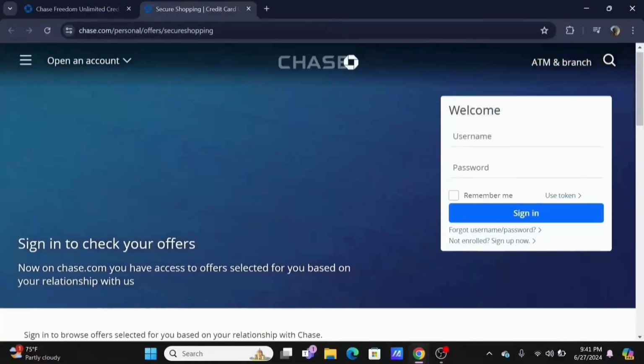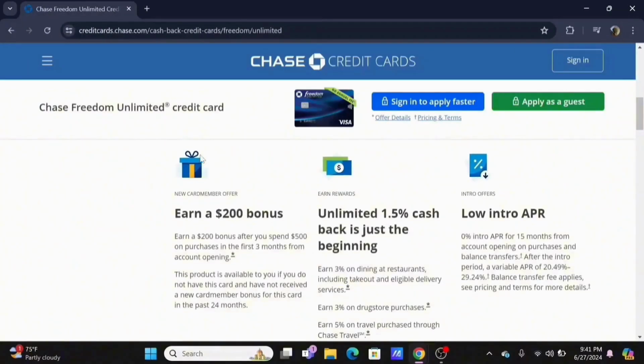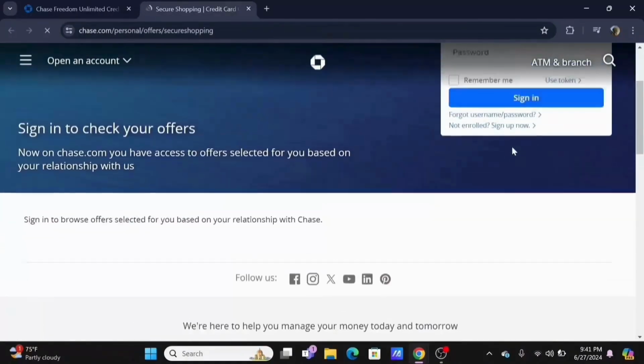Talking about your income, the higher income demonstrates a higher ability for you to manage a larger credit line. And yes, a good credit score, generally above 670, increases your chances of approval. The longer you have had your Chase Freedom Unlimited card, the better the chances of your credit line increasing.